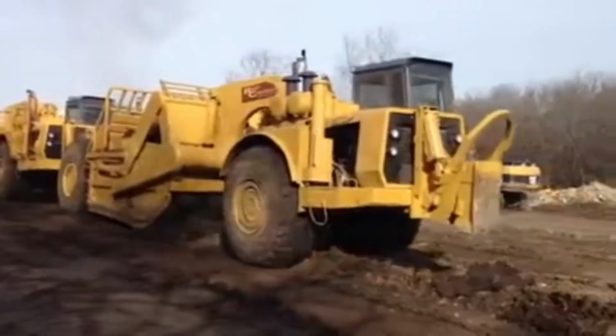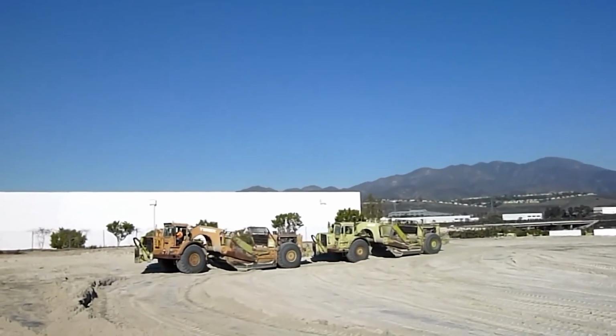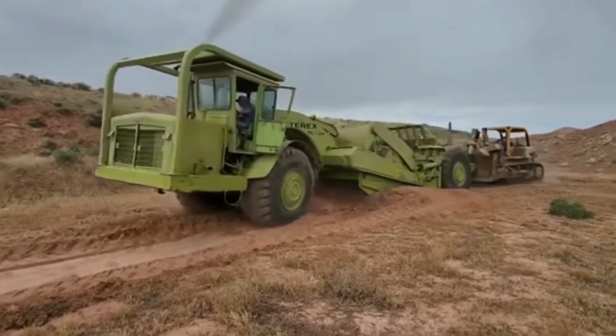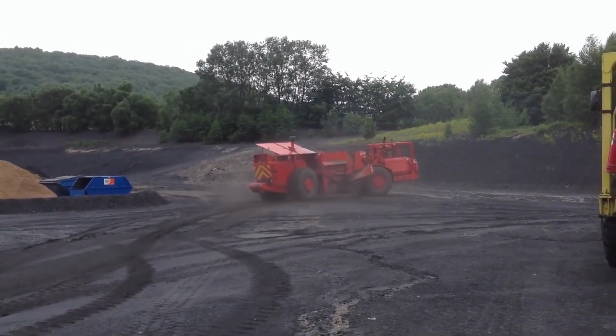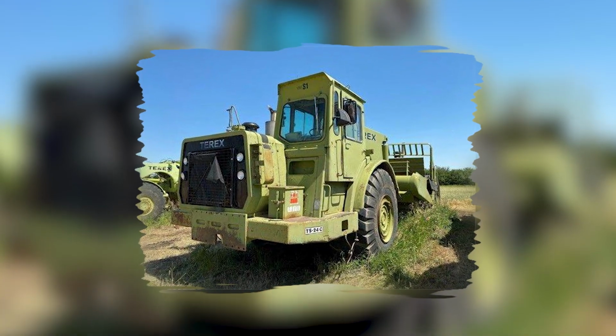With a net load capacity of 37 tons, this scraper is built for heavy-duty tasks, ensuring efficient and effective material handling. Whether you're digging, dumping, or transporting, the Terex TS24C scraper is your reliable partner for big jobs, offering power, capacity, and speed to get the work done right.